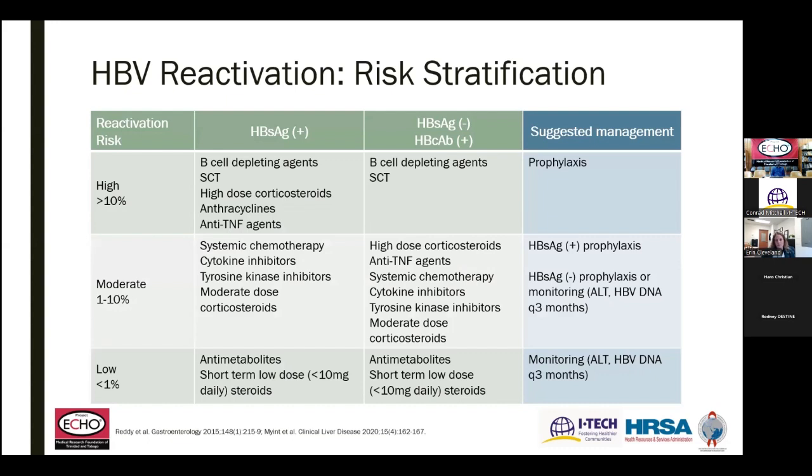We can then risk stratify people into high, moderate, and low risk for reactivation based on the pattern of their serologies. People with a positive surface antigen are going to be at higher risk for reactivation than those with just a positive core antibody. And then based on the medication that they're going to be receiving, with the highest risk drugs being B-cell depleting agents such as rituximab. SCT is stem cell transplant, also a very high risk.